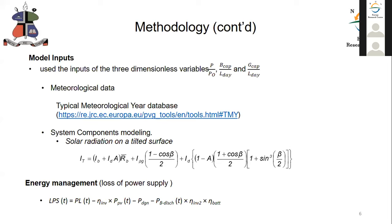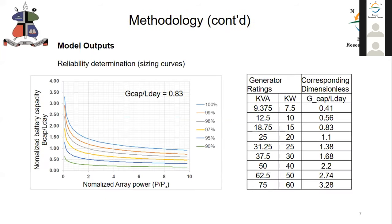The spreadsheet model developed as part of this study used the inputs of three dimensionless values, which are the PV, the battery, and the generator. The meteorological data required was the hourly meteorological data. So we used our TMY database obtained from the link as provided. For the reliability determination, we used the sizing curves.